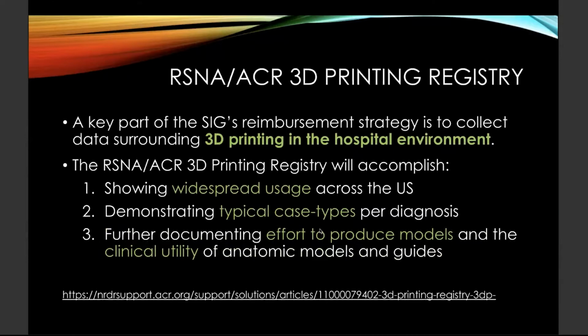Number two is to demonstrate typical case types for each diagnosis, for each type of clinical case. This may be about the types of models, the numbers of models, the materials of models, and other things that go into the quality and the cost that needs to be there per case. And then further, documenting the effort to produce the models, as well as what's very important, I think, for the next stage: the clinical utility. We continue to gather data on the clinical utility of these models to support future reimbursement.